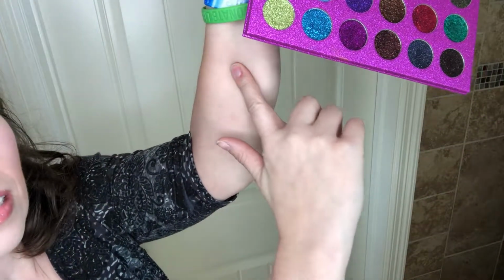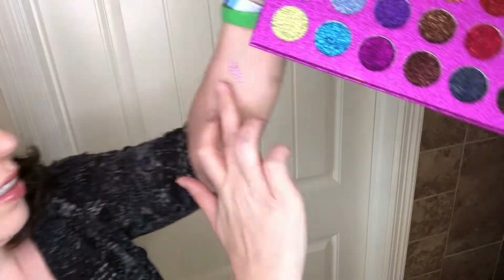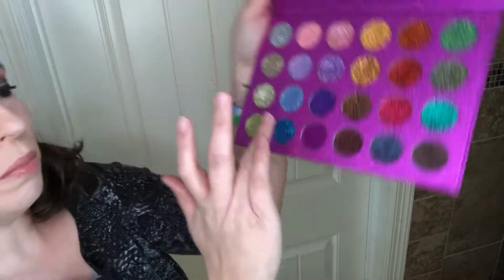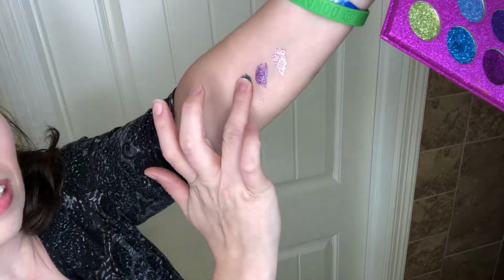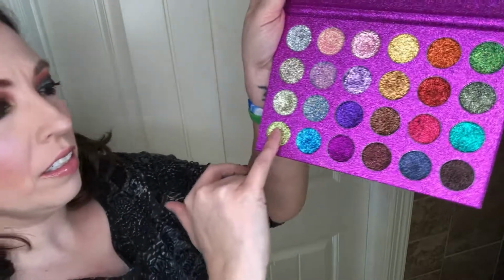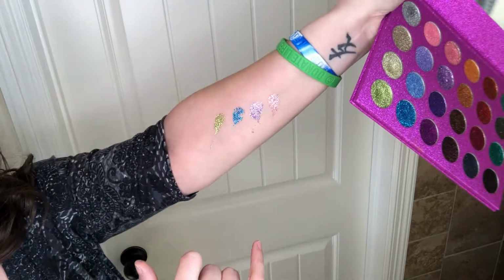Like, this is the one that I used, and can you see that? I mean, they're pretty great. This is the purple one. This is this really pretty blue right here. I'm super stoked about using this in a look. And we'll take this green right here. I mean, so right there, that just shows you.